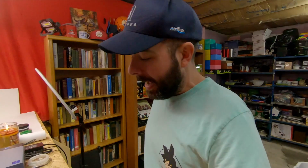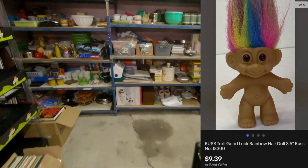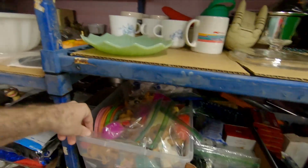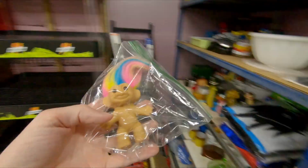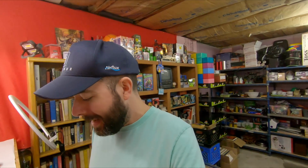Next thing going out on B3A is a Russ Troll Good Luck. And it's this rainbow-haired fella right there. And for that troll, which I finally got all of the trolls listed. I got mostly through them and then got burnt out or switched to better stuff, whatever it was, but eventually got them all listed. $9.39 free shipping for that.